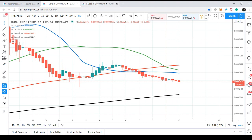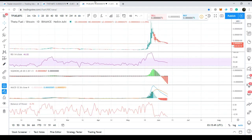Now let's move to the daily chart to see the different indicators and oscillators and how they are behaving on the daily chart. First of all, I would like to show you the Theta Fuel with Bitcoin pair, and we can see that the RSI was in the overbought zone. Now it has entered the body and is moving down. It has more capacity to move down to enter the oversold zone, and the momentum indicator has turned very strong bearish on this daily chart.